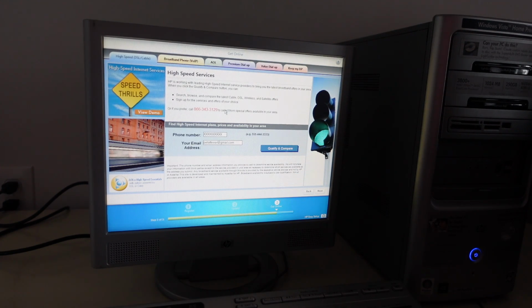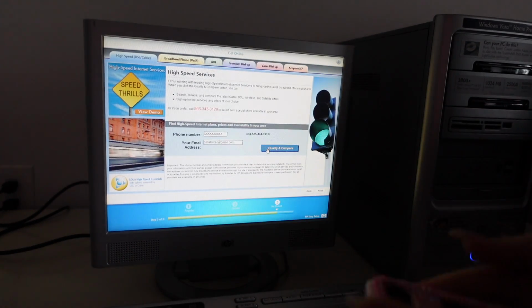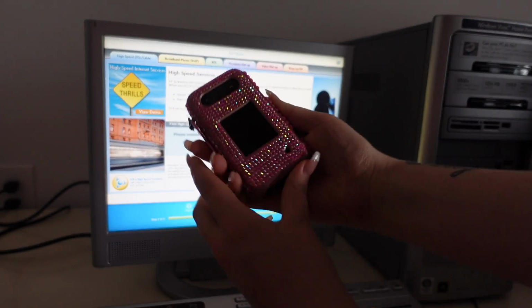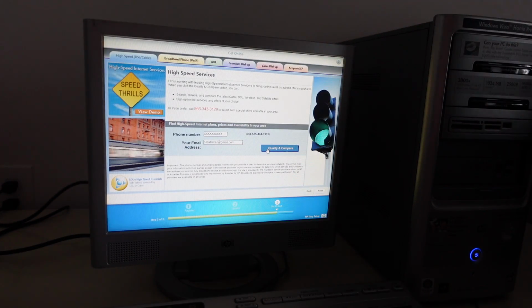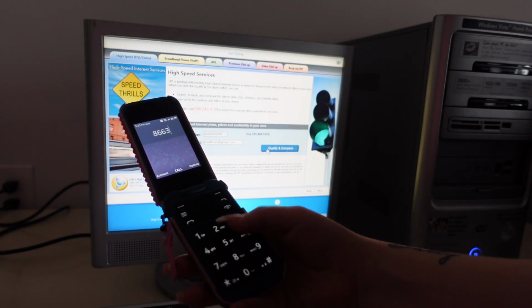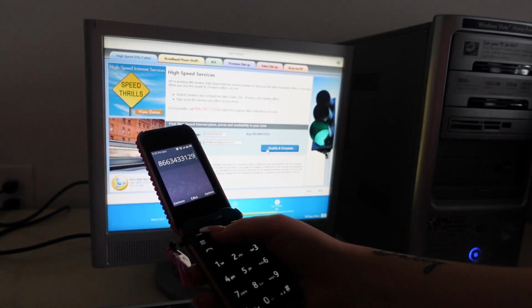But I do just think it's really interesting that this is the precursor to that, and everything still feels very, very old school. And there is a number to call for high-speed internet service in our area. And of course, I've got my Nokia 2780, and we are going to call this number, 866-343-3129.